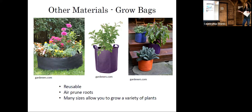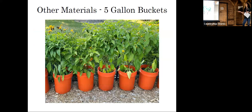I've seen them come with the trellis for tomatoes. So maybe you grow your tomatoes in these one year and then you move your tomatoes to the raised bed the next year. If they're small enough, they're also portable, so you can move them around your deck or patio. You can also use 5-gallon buckets.